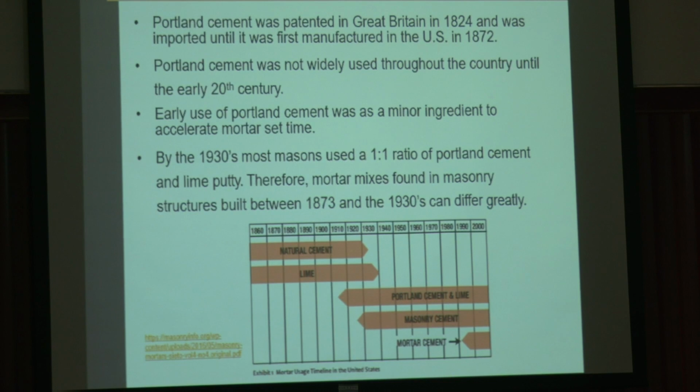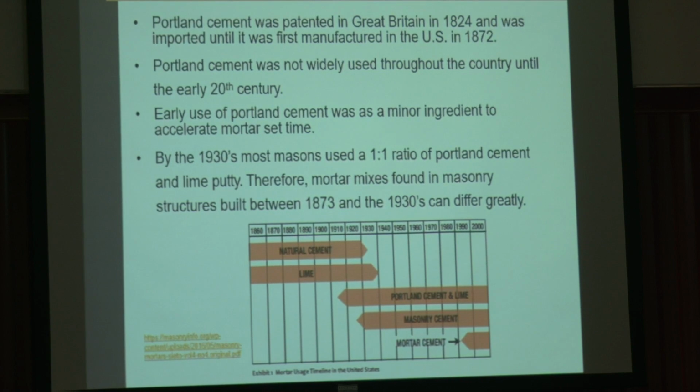But the mortar formulations in buildings between the late 1800s and the 1930s can vary greatly. So that's why it is important to understand what kind of mortar you have in the building that was original, and try to match that if you can. And there's ways to do that. There's mortar testing. You can send a mortar sample off to be tested, and it'll tell you the exact formulation of your original mortar. A great place to find that is up in your attics, on the back side of your masonry walls, on your gable ends, because they're very rarely pointed up in there. But try to get it from deep within that wall, if you can.